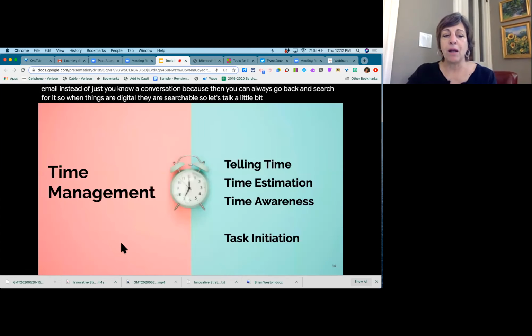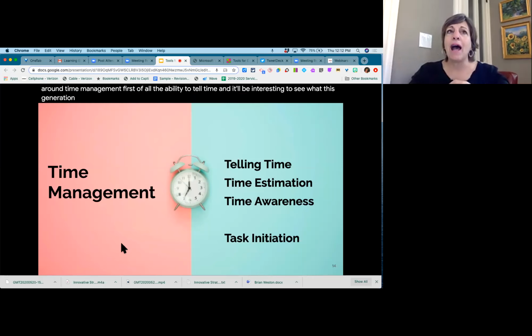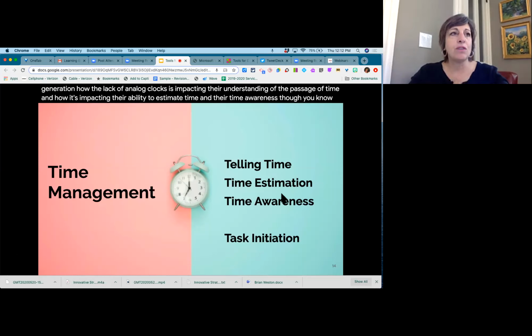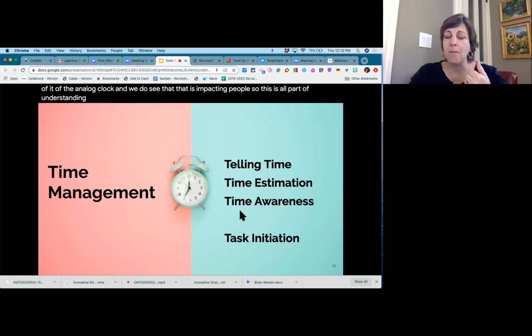So let's talk a little bit about time management. We have to understand that there really are a few different things to consider around time management. First of all, the ability to tell time. And it'll be interesting to see with this generation how the lack of analog clocks is impacting their understanding of the passage of time, and how it's impacting their ability to estimate time and their time awareness. The digital clock doesn't really show the passage in the same way as the visual representation of the analog clock. And we do see that that is impacting people. So this is all part of understanding time management.